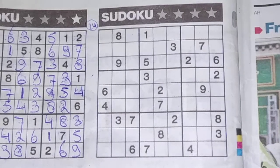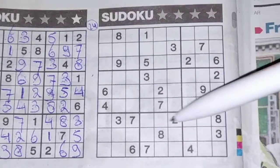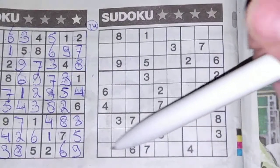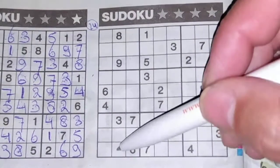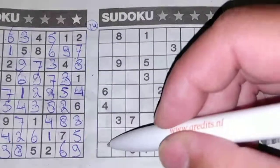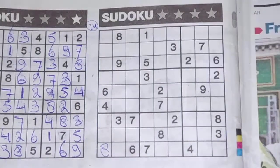so let's get started. Alright, we have 8 in this row, 8 in the row below. So in the last row, the only 2 places for the 8 should be here or there, but I see here an 8, no 8 there, 8 should be here.